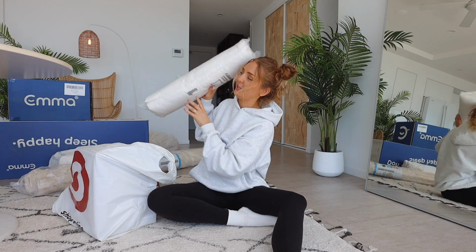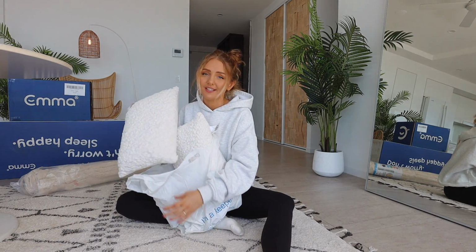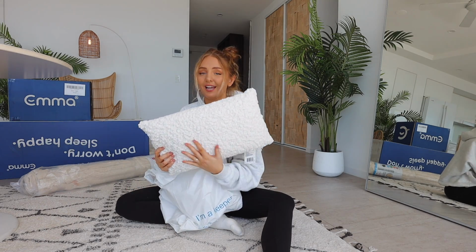Some European pillows. Maybe this is for my living room makeover. Spoiler: these were like $7 each. So realistically, I wasn't gonna say no. They're like the perfect boucle and they're gonna really suit a DIY we're about to do.